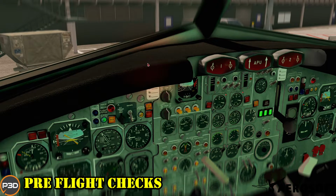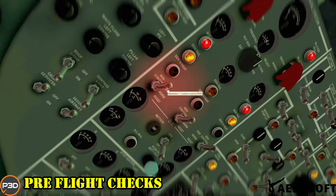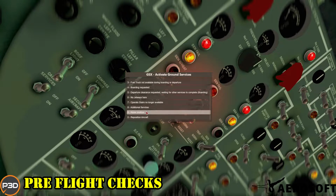Engine generator control switch box. Engine trip both, check. Obtain clearance from ATC. Yep. Beacon on. Hang on a sec.